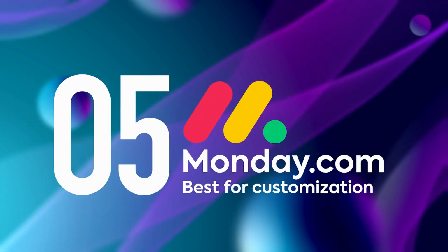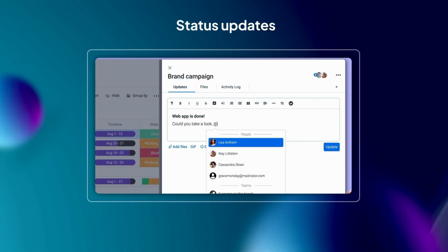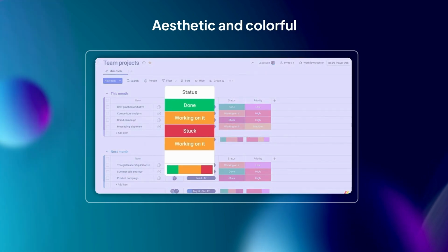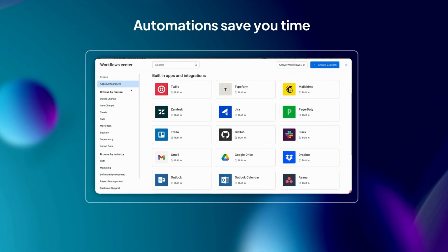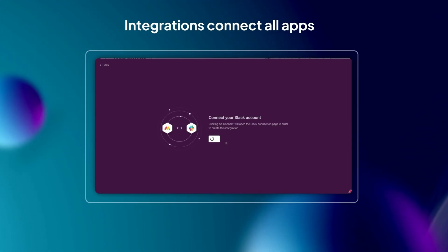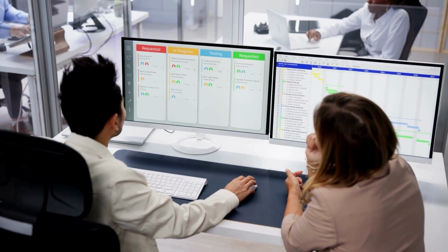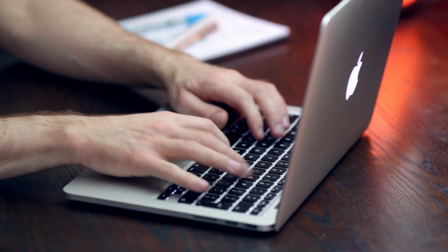If you love personalizing things your way, Monday.com is for you. Its boards are easy to customize and are packed with features like status updates, dependencies, and multiple views. It's also a really aesthetic tool. Super visual, colorful, and a big hit with design and marketing teams. And whether you're running multiple Agile projects or managing cross-functional teams, it gives you full visibility and control over everything that happens. Automations save you time, and integrations connect all your favorite apps in one place. One thing to watch out for is that as your team grows, you might bump into some limits unless you're on a higher plan, and the setup can feel a bit much for beginners. But still, if you want a tool that's both flexible and visually satisfying, Monday.com is a top pick.